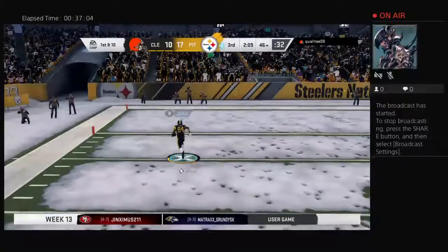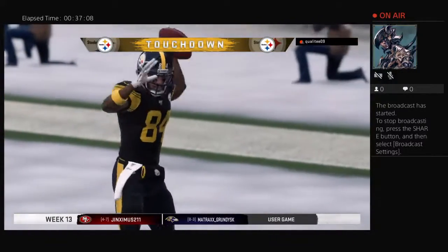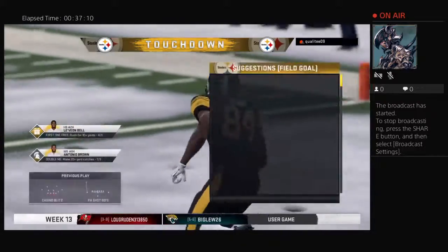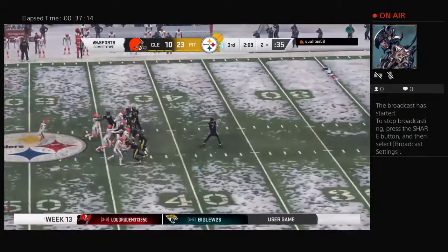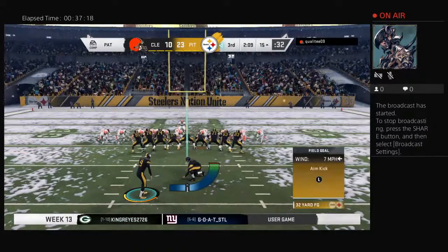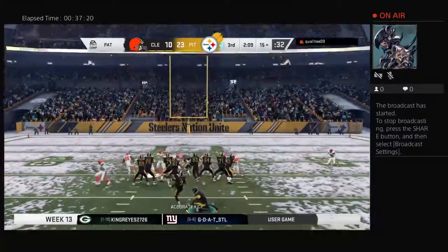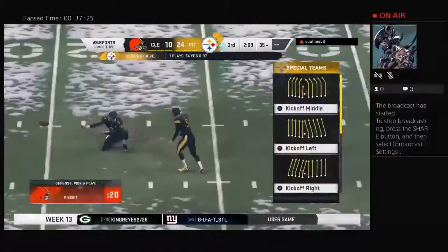This is caught at the 20. And into the end zone. Touchdown, Pittsburgh. Antonio Brown, his third touchdown now on the year. And the Steelers, they broaden their lead. Extra point put through by Boswell. And the lead now up to 14.